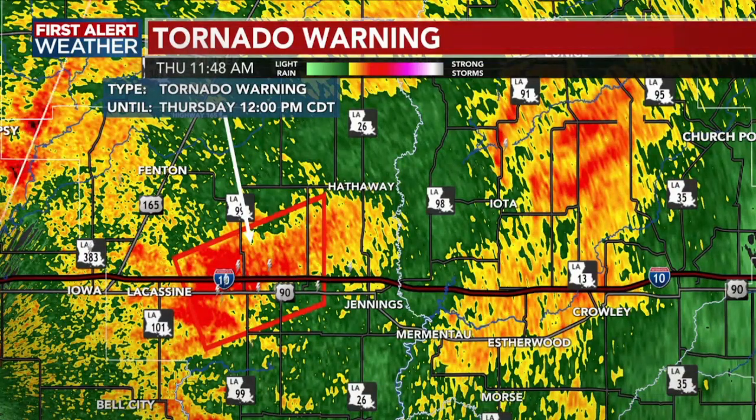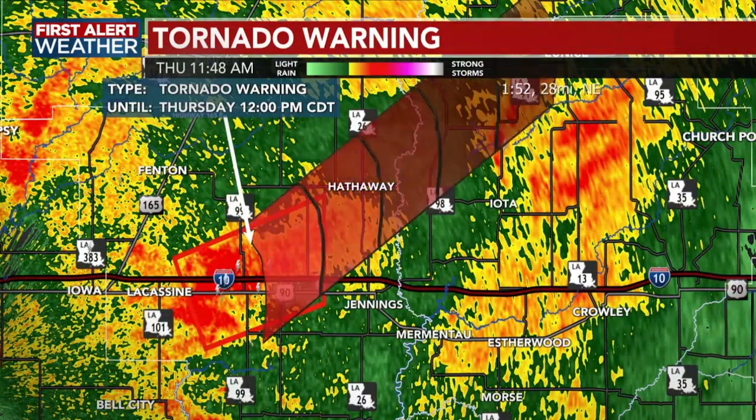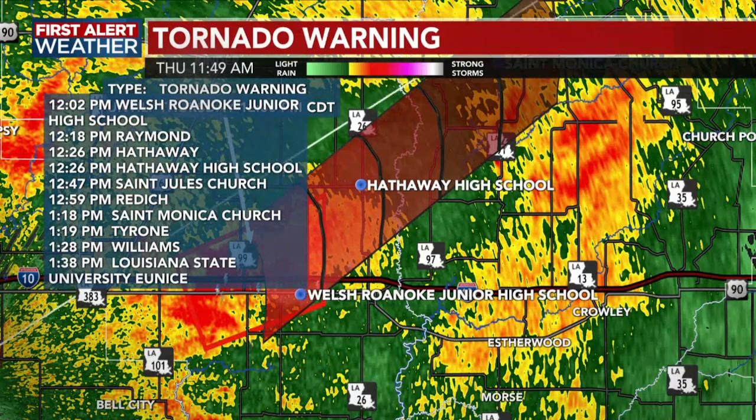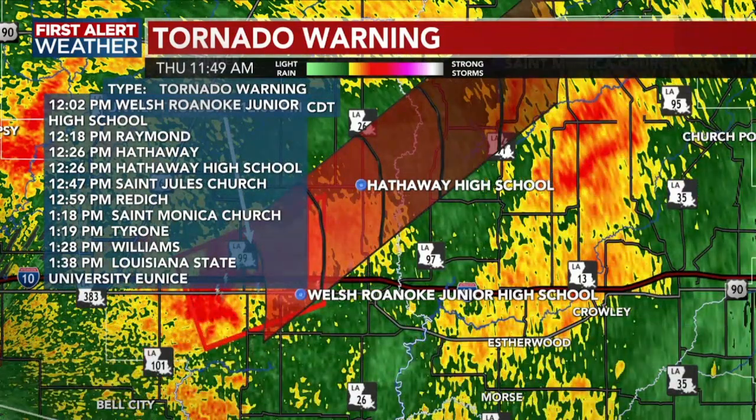So now we'll take another storm track here. Again, this is continuing to move off to the northeast around 10 miles per hour. And here's some of the arrival times. Again, Welsh, Roanoke Junior High School, maybe closer to 12 o'clock at this point, but still it is something that is headed your way, and you still need to be in that safe place. 12:18 around Raymond, 12:25-ish around Hathaway, and again, I think around 12:30 is when the cell would move out of our viewing area. Again, that's provided it does hold together.